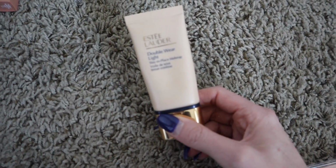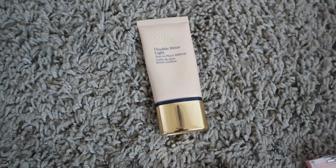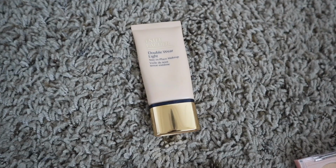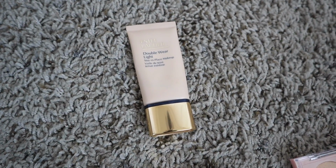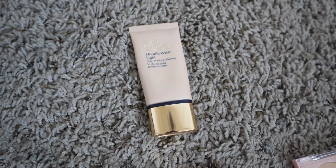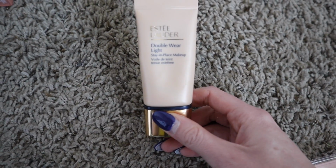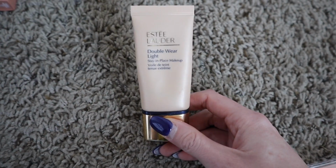And then this Estee Lauder Double Wear Light. I held on to this. It's certainly so expired. This is definitely trash, but they discontinued making this and I'm just really depressed about it, so I held on to it forever. I forgot I still had it. There's a little left in here, but it's so old, it's unusable, and they need to bring this back.